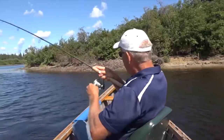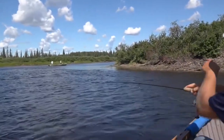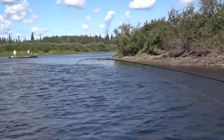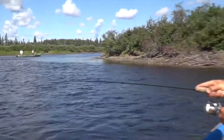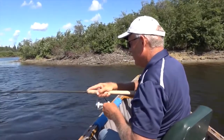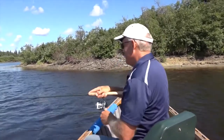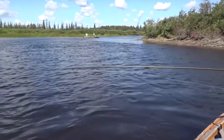Oh, I threw right up. See that deadfall in my background? There's a little shelf of sand coming off of it, and I landed this jig right on it, and this fish was on it before I could even lift. I lifted my rod. Wow. If this is a walleye, Norman, this one's coming to you. I have no idea what this is, but this is a big fish.